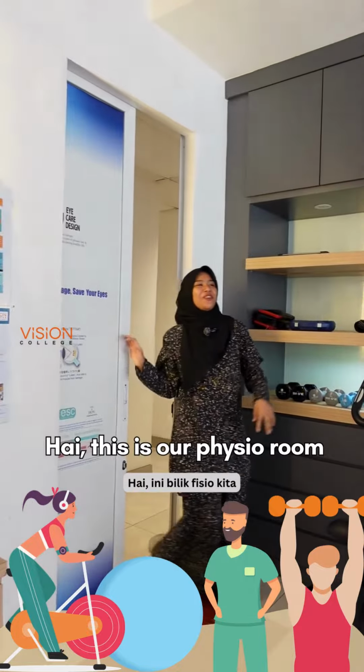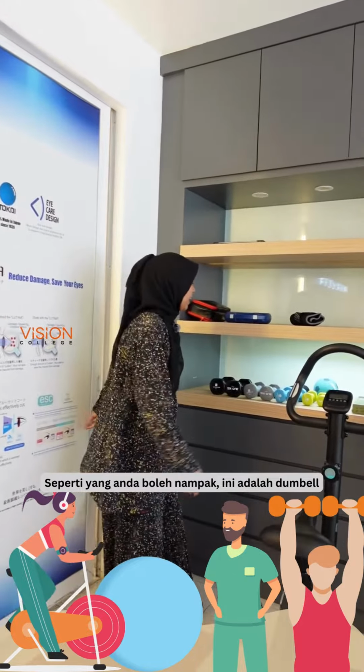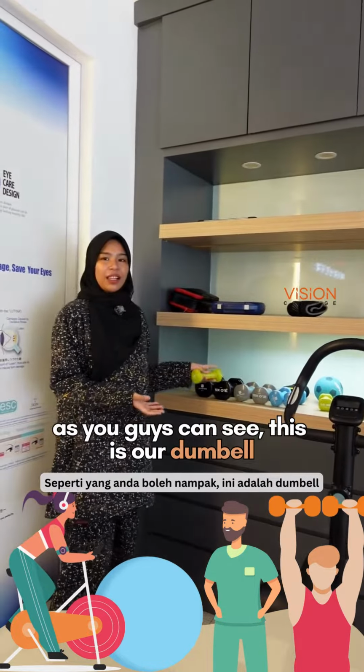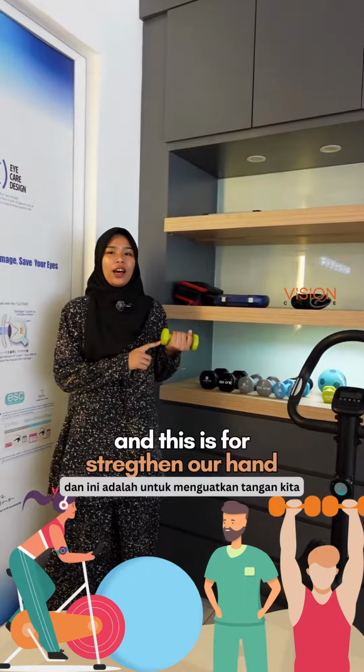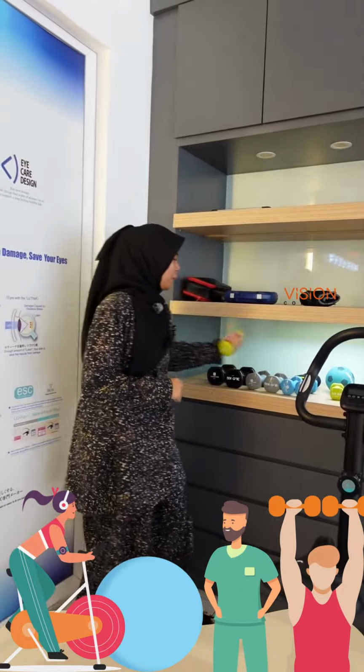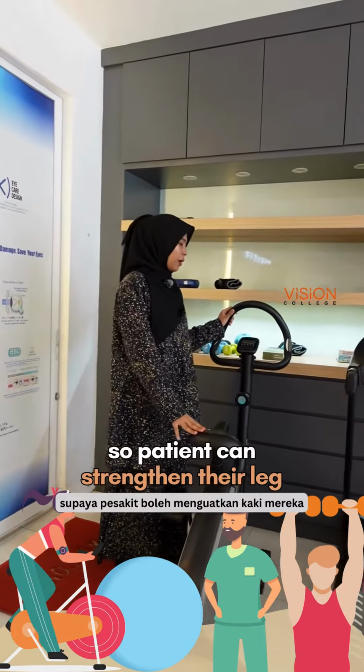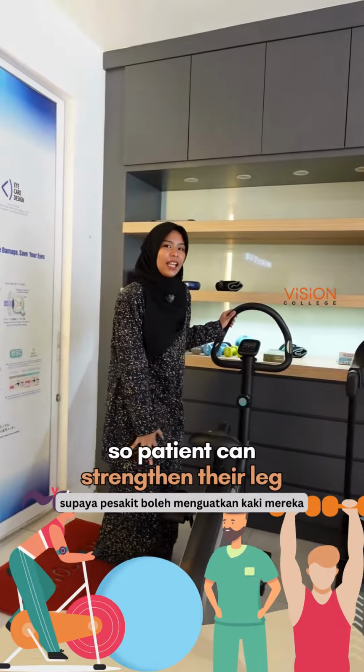Hi, this is our physio room. And as you guys can see, this is our dumbbell. And this is for straightening our hand. And also cycling, so patients can straighten their leg.